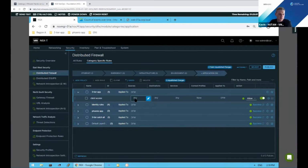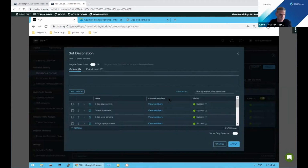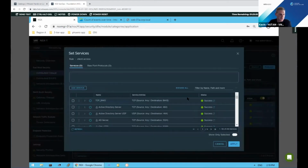And I know that I want to leave my source as any, because I want any user or any application to be able to come access this application. And the destination is going to be that web server group that was dynamically created. So go ahead and click on the little pencil there, and I can come down and I can select the 3-tier web servers as my destination. Go ahead and hit apply. And then the service, I want to use HTTPS because that's what I'm accessing those web servers on.